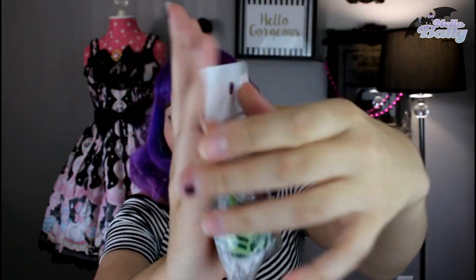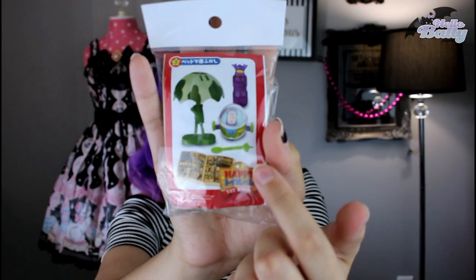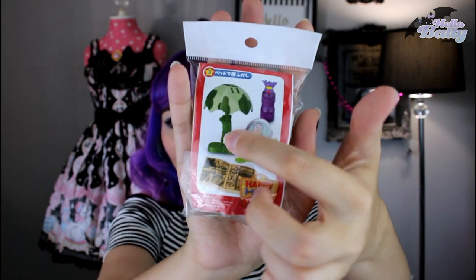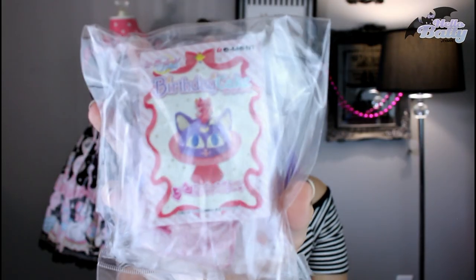This one was only 300 yen, so super cheap, and you get all the pieces in it, and you get the one you want, because you can actually see it, so you can pick it out. So Dean got this one. He really loves Toy Story. It's a Zurg water bottle, a little container, Buzz guy, Iron Man, and some other little things in there.